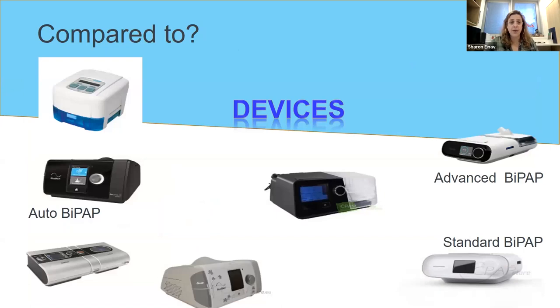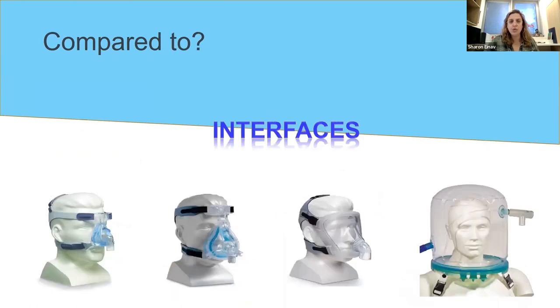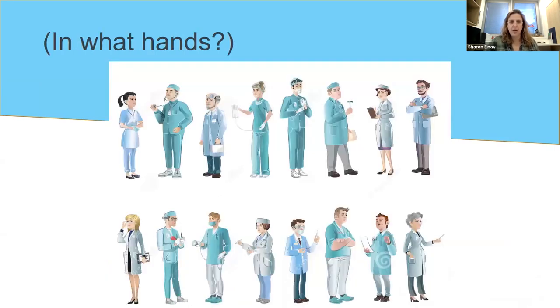When we compare them, then what are we comparing them to? Are we comparing them to CPAP, BiPAP? It could be, in fact, that we're comparing different devices altogether, and therefore the results of the studies differ. And then there are additional questions that relate to the interface. So again, comparisons are definitely confounded by questions related to these things when we're talking about the guidelines.